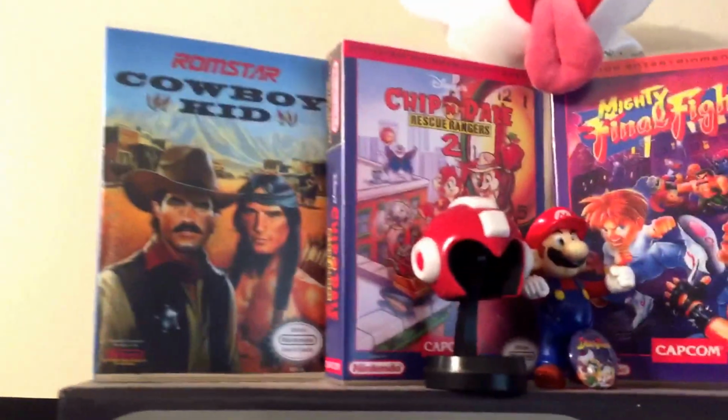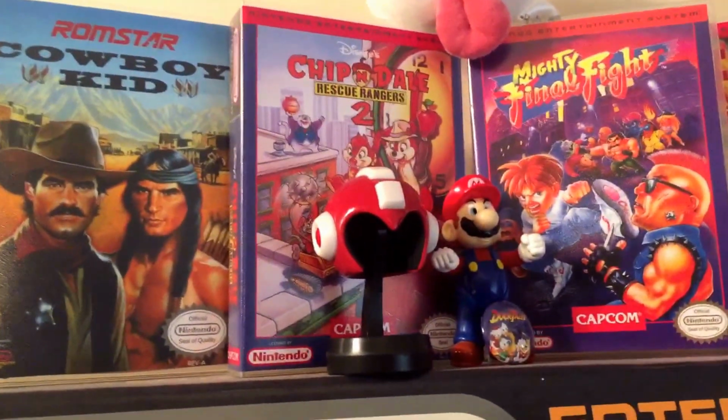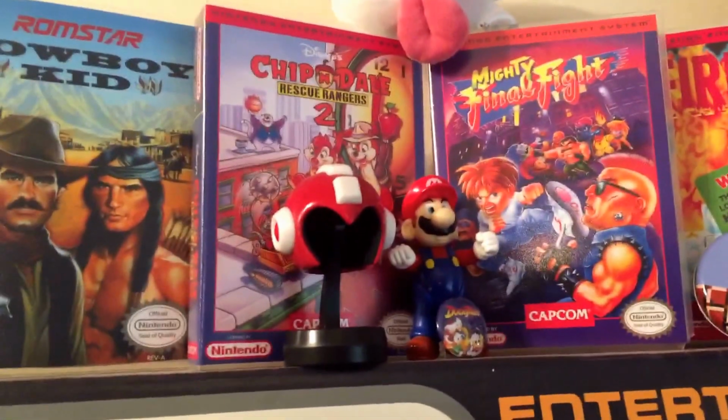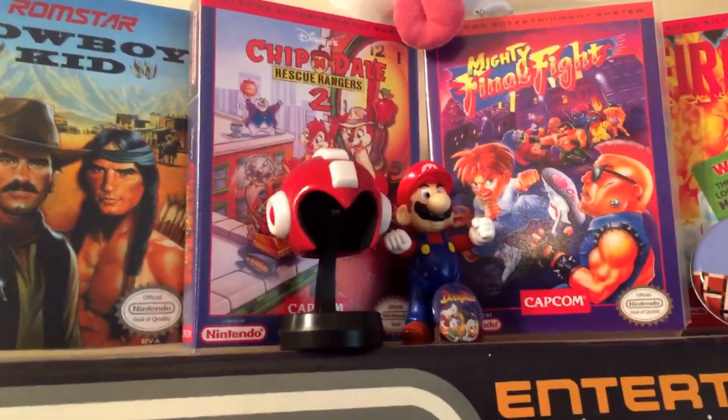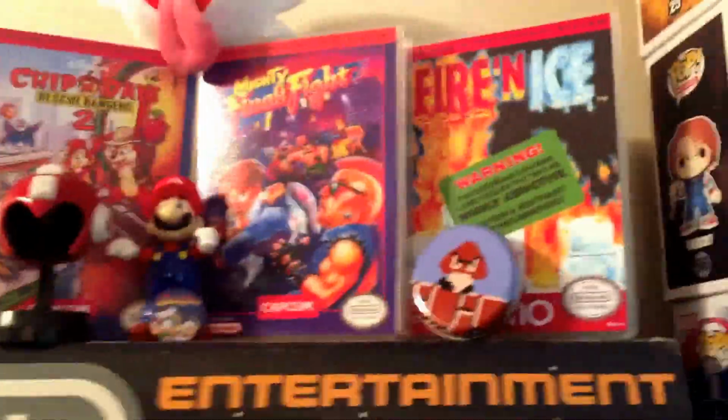These are some of my rare games. Between Cowboy Kid and Chip and Dale's Rescue Rangers 2 and Mighty Final Fight, those are my 3 rarest games that I own. Then you got Fire and Ice, which is pretty rare, not as hard to find as those 3.